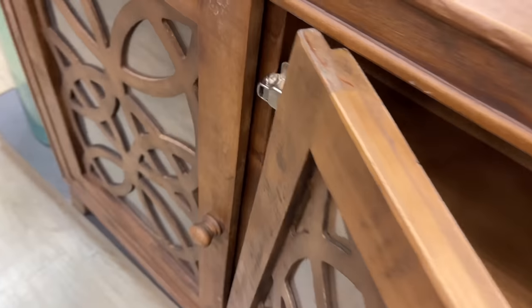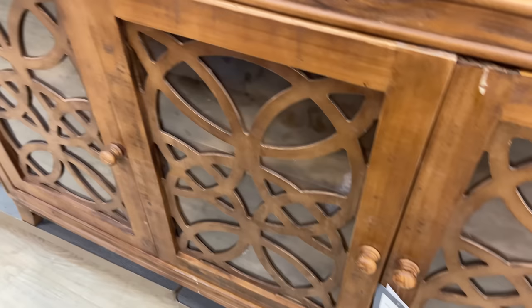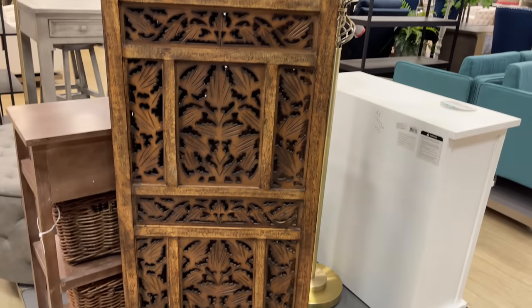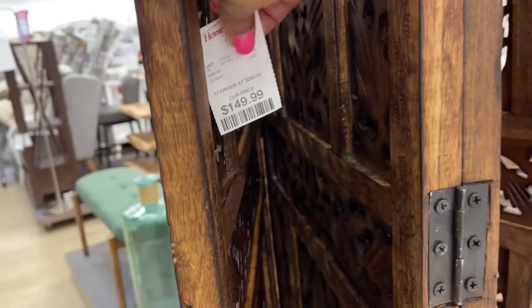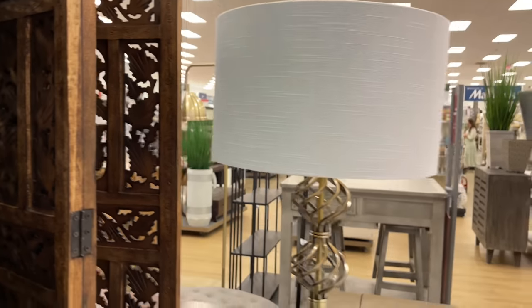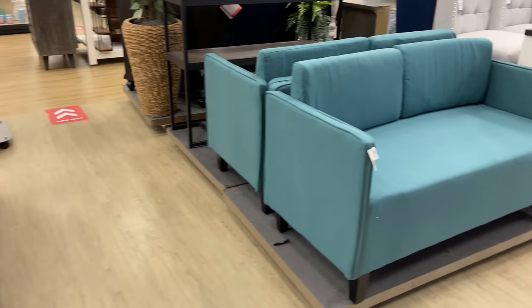This piece is $500. Did you see what just happened? I opened it and it's broken. So not worth it. Maybe they don't realize it yet, but they need to mark that down because that's not okay. But that artwork, not artwork, but this piece right here, that scroll work that it had in the front, I love that. That one is one of my favorites. And then this piece right here, the accordion door situation, love that.